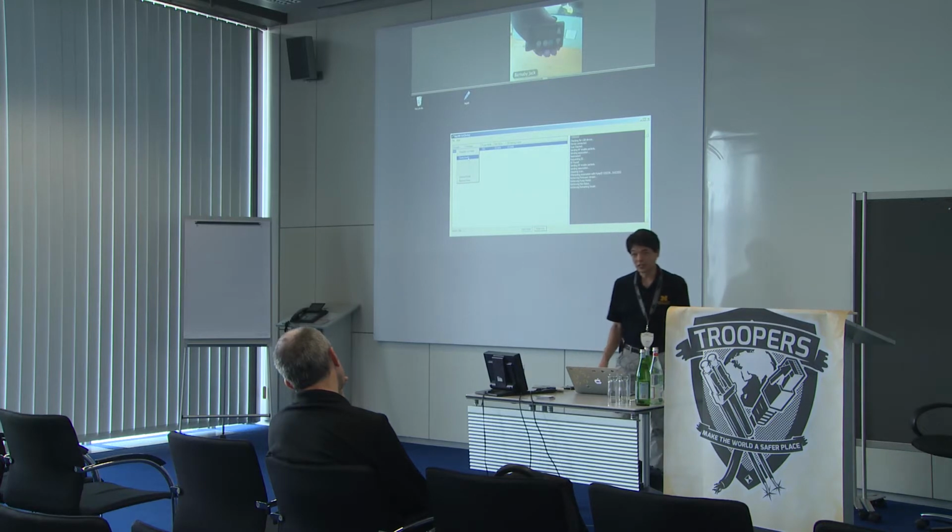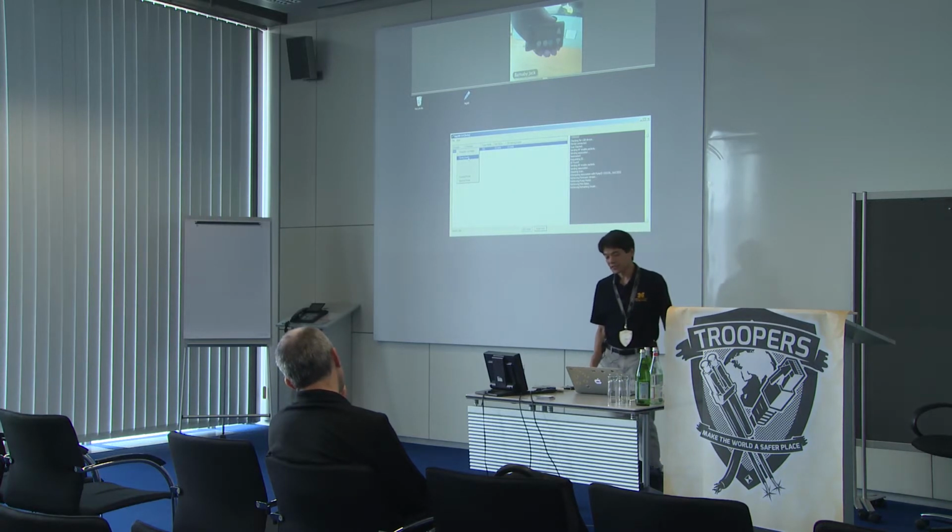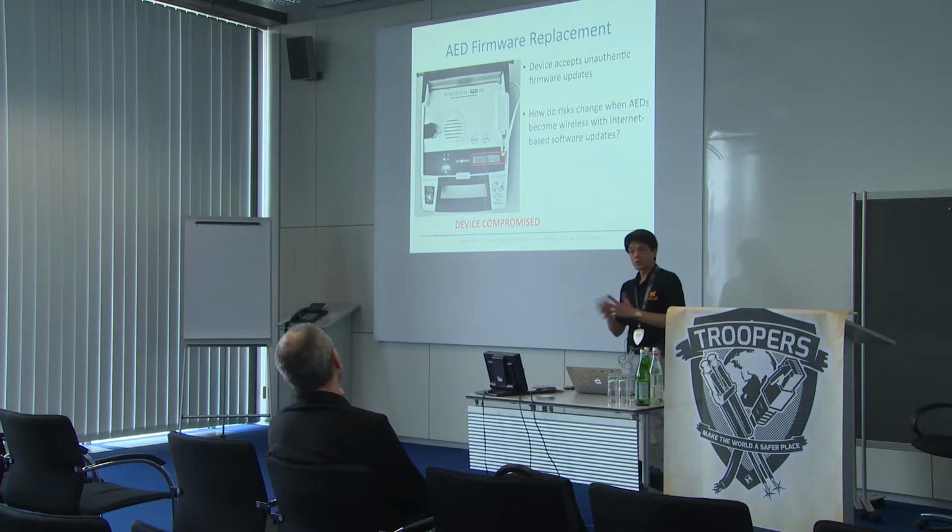I suppose you could just eat a whole bunch of bags of potato chips, but it's not something you want to tinker with when you're a diabetic. We've also done some work with security of embedded software updates on external defibrillators, and that's just one example because there's tons of external bedside devices.